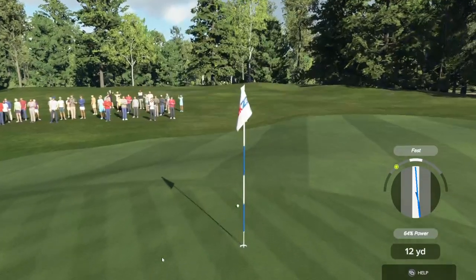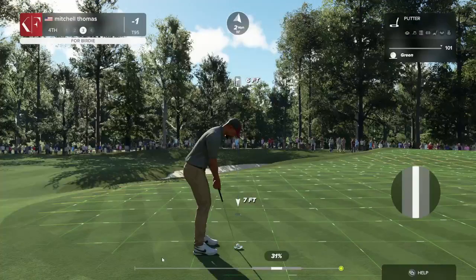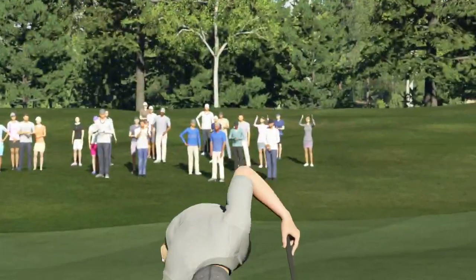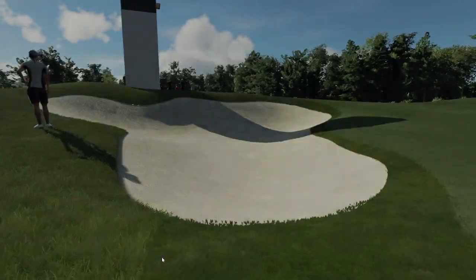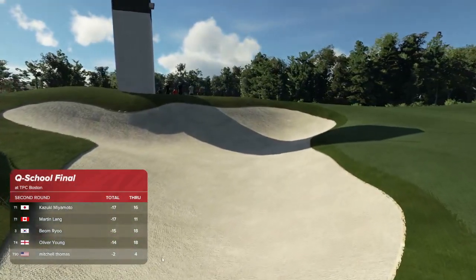Wow, that almost went in the hole. There's a par putt of about 6 feet coming up. That's a lovely putt to make for birdie. Take some pride in that one. And that will take him to 2 under. Well, good move there. Anything north on the leaderboard's always pleasant.